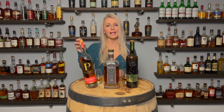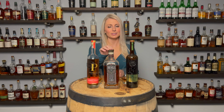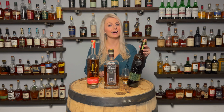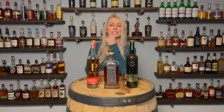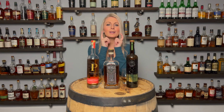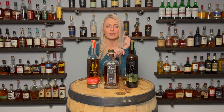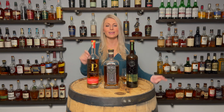Alright, so the Penelope finished number 1. Remus Repeal Reserve number 5 finished number 2. And Smoke Wagon Uncut Unfiltered finished number 3. Now the question is this. This weekend I was actually able to find a Remus Repeal Reserve number 4 in Kansas. Now I want to know, is the 5 better than the 4? Is the 4 better than the 5? Have you tried them? Let me know what you think in the comments.